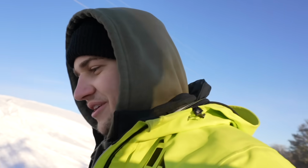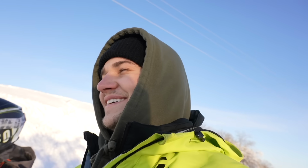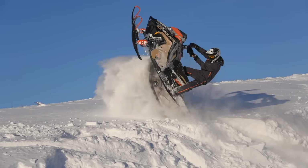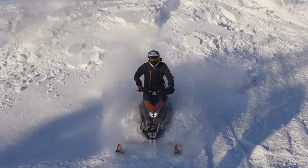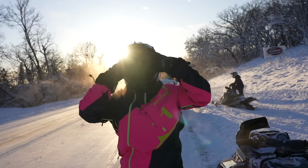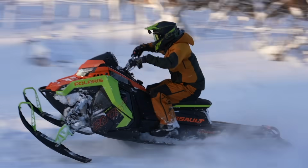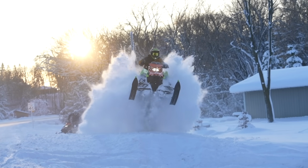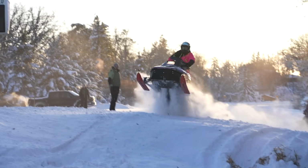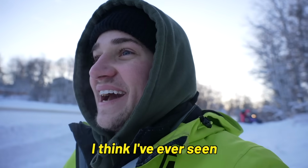Full body. Anyone who lives in Minnesota or just the Midwest that grew up riding ditches, you can truly appreciate this. It's seriously one of the best snowmobiling experiences. We've been all over the place, but Minnesota ditches are hard to beat. That was the steeziest thing I think I've ever seen.